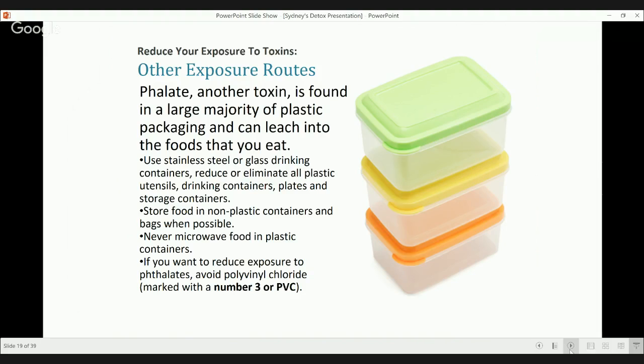And I guess down here it's just mentioning that if you look at the bottom of the plastic container and it has number 3 or PVC, that's probably an indicator that it has these phthalates and other things in them. So if it's marked with a number 3, then you want to avoid it. It says here, if you want to reduce exposure to phthalates, avoid. So I think those are probably the top 2.